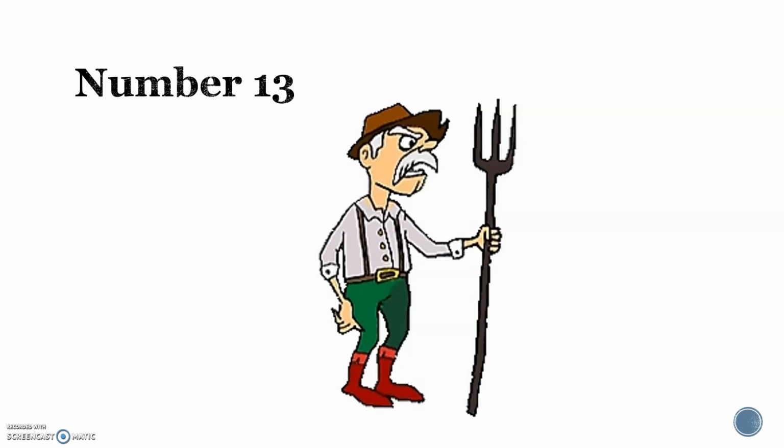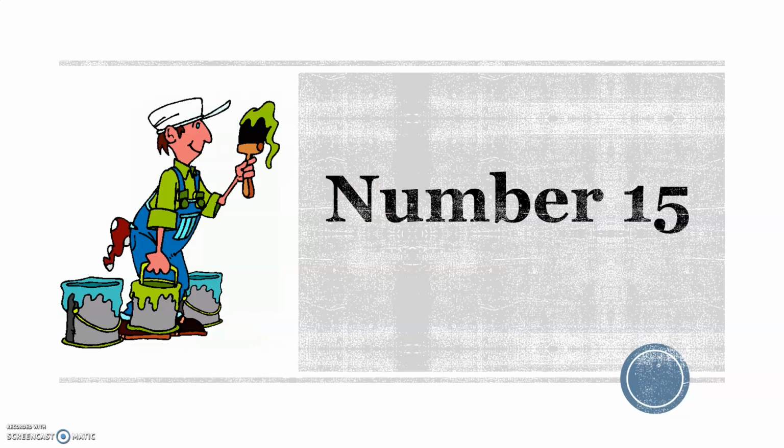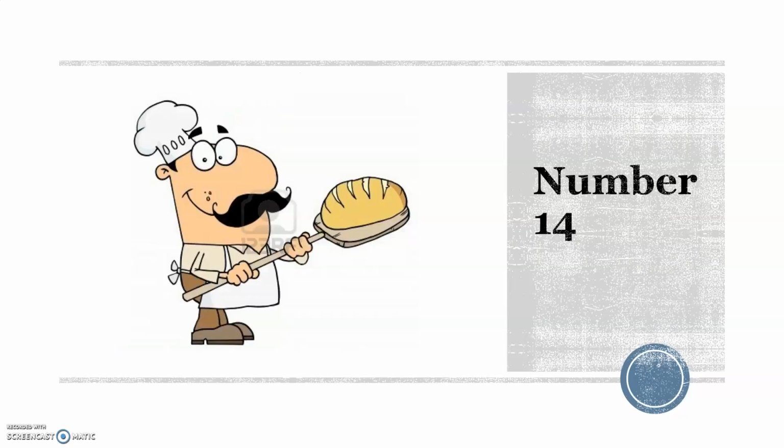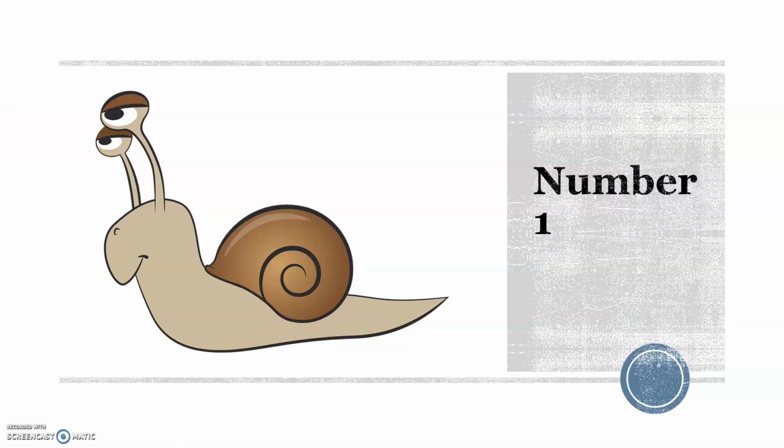Number 13 is farmer. The farmer was out in the field. Farmer. Number 14 is baker. The baker made a bunch of tasty treats. Baker. And number 15 is painter. The painter was hired to paint the house. Painter.